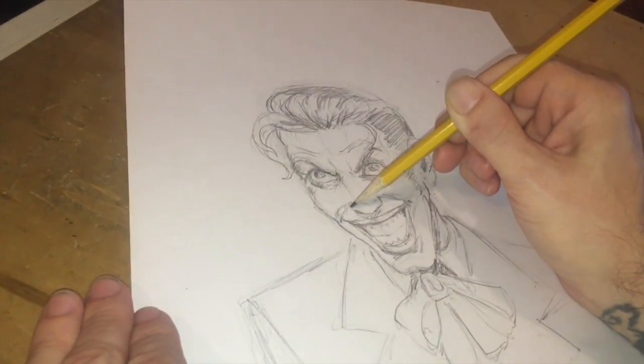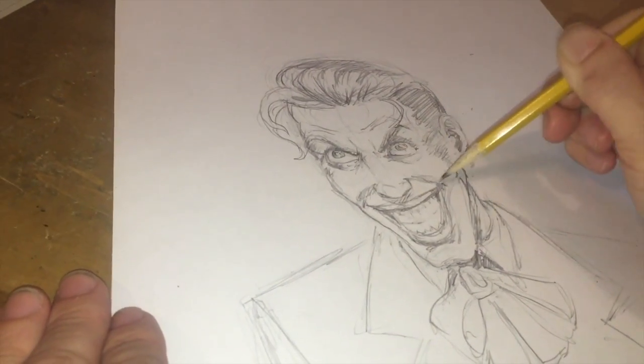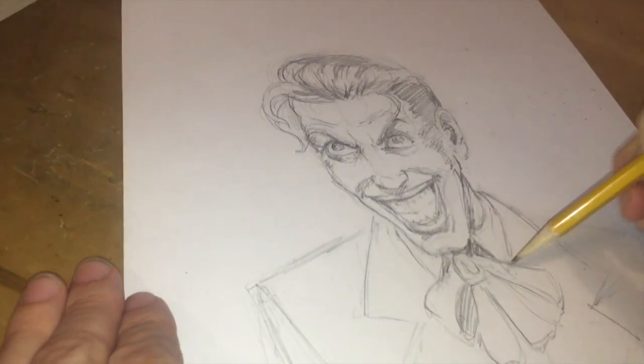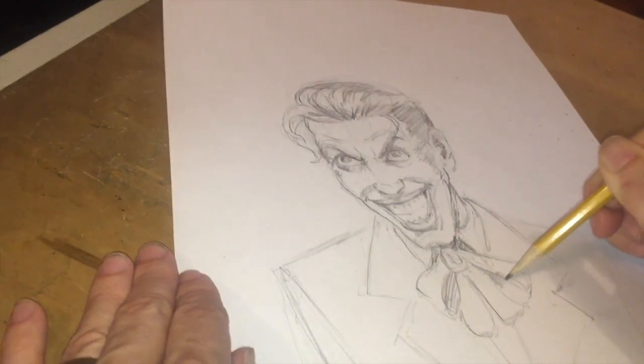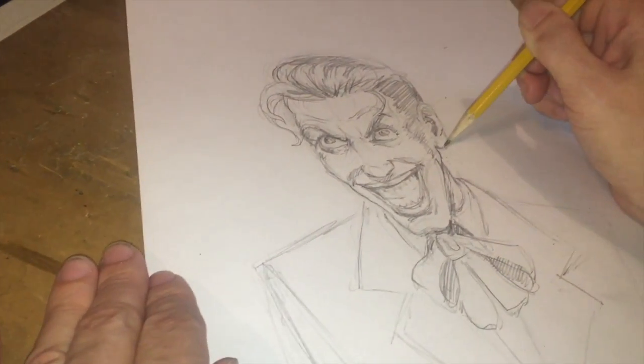I'm going to scan it in and mess with the levels. And I'll probably put some more shadows in here where I can. And some more detail, but I don't want to make this video too long.